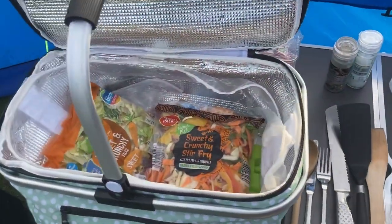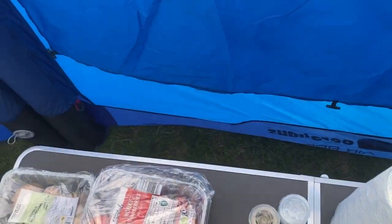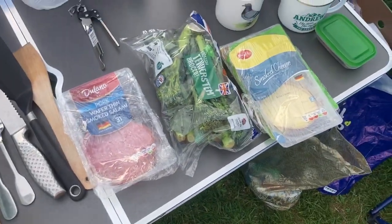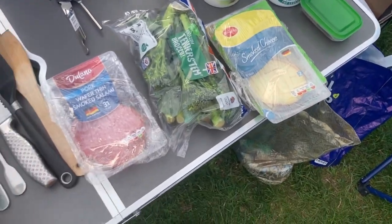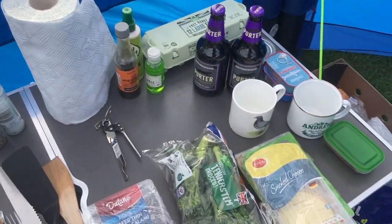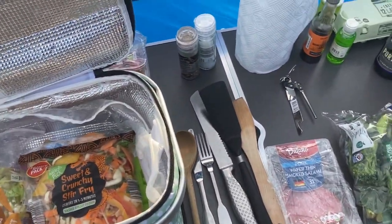We'll have some dinner. So there, we've got all the ingredients for a nice stir fry for tonight. We've got mushrooms, tomatoes, sweet and crunchy stir fry, some broccoli, cheese, a bit of salami to go on it, and some eggs. So we're gonna make a nice big stir fry, and Billy will have some of that with his biscuits.